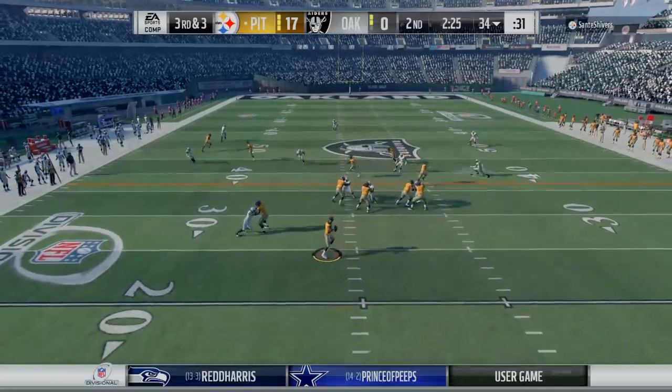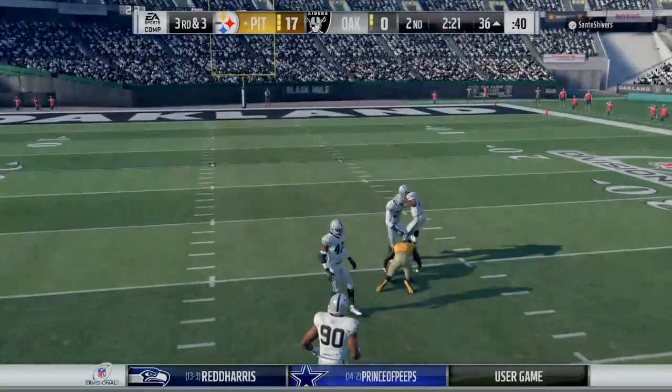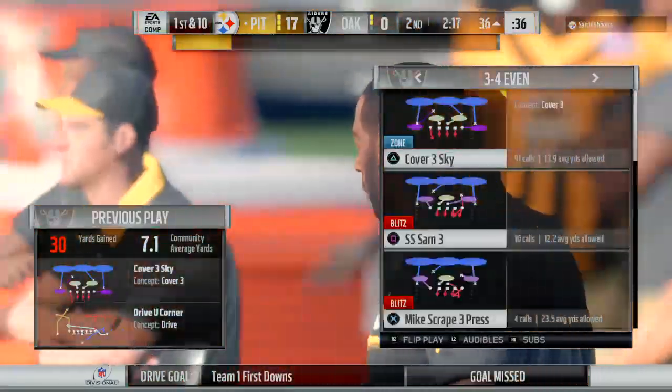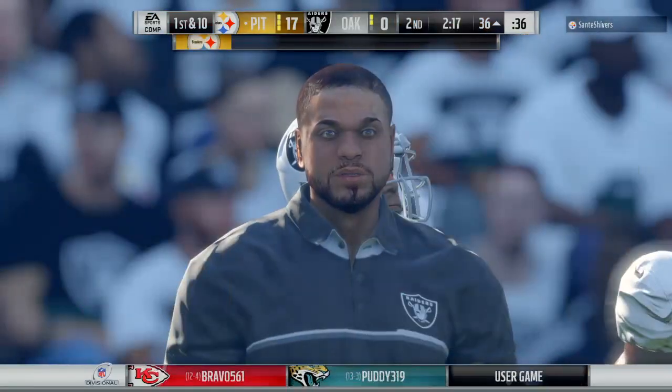Now Dobbs. Going top shelf for Smith. He's got a man. Complete. A big 30-yard play on third. Well, we know he's got the speed there. He needed the speed and the hands.